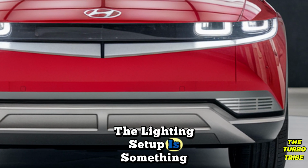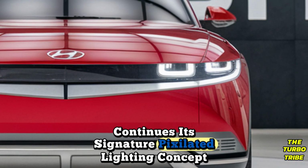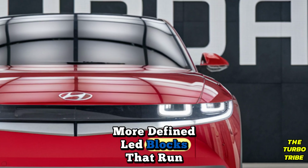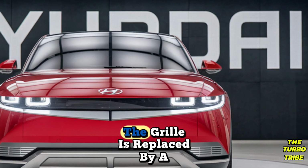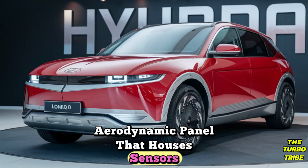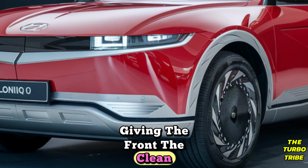The lighting setup is something straight out of science fiction. Hyundai continues its signature pixelated lighting concept but amplifies it with larger, more defined LED blocks that run across the fascia. The grille is replaced by a smooth, aerodynamic panel that houses sensors for the advanced driver assist systems, giving the front a clean, high-tech vibe.